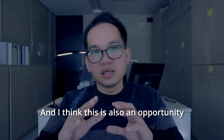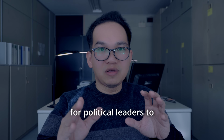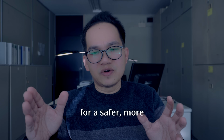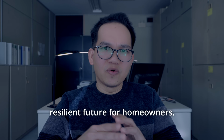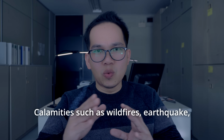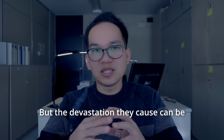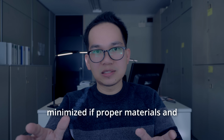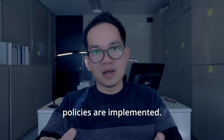And I think this is also an opportunity for political leaders to step up, take the charge for a safer, more resilient future for homeowners. Calamities such as wildfires and earthquakes are not going away. But the devastation they cause can be minimized if proper materials and policies are implemented.